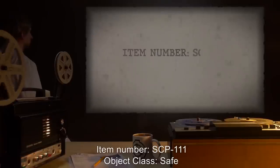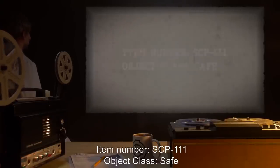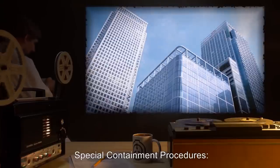Item number SCP-111. Object class, safe. Special containment procedures.